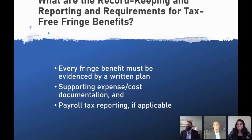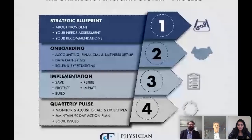So how I'm going to read this is everyone believes that they're leaving a lot of money on the table and does not feel like they have a good tax plan in place. So what I would like to transition this conversation to before we get into our Q&A is a little bit about how we work with physicians and healthcare providers to make sure that they are paying as little in tax as possible. We have something called our strategic physician system process.